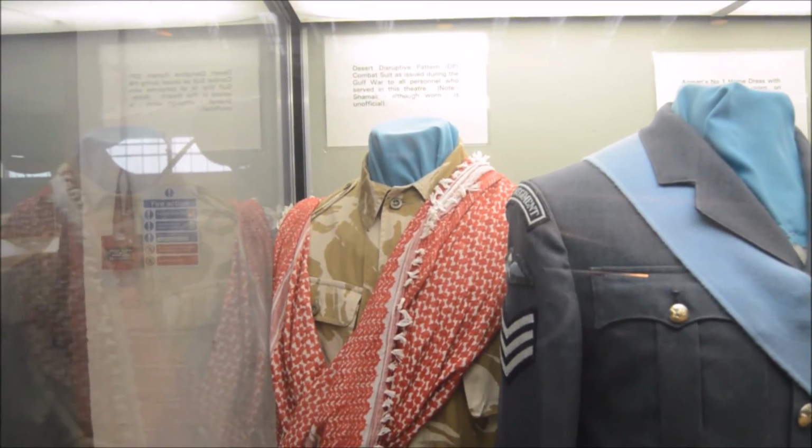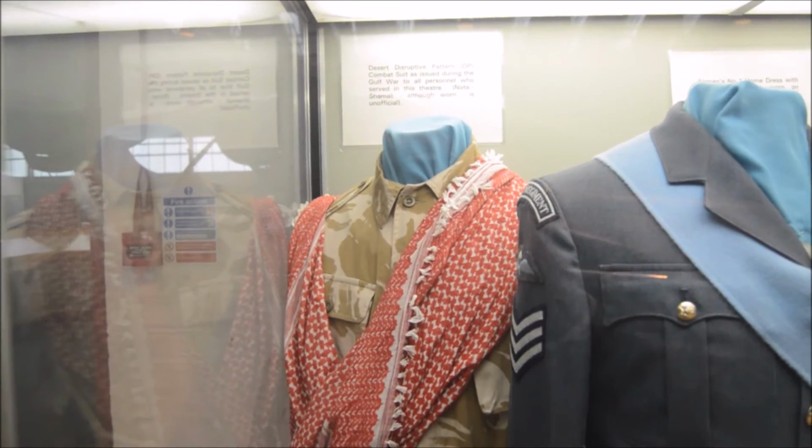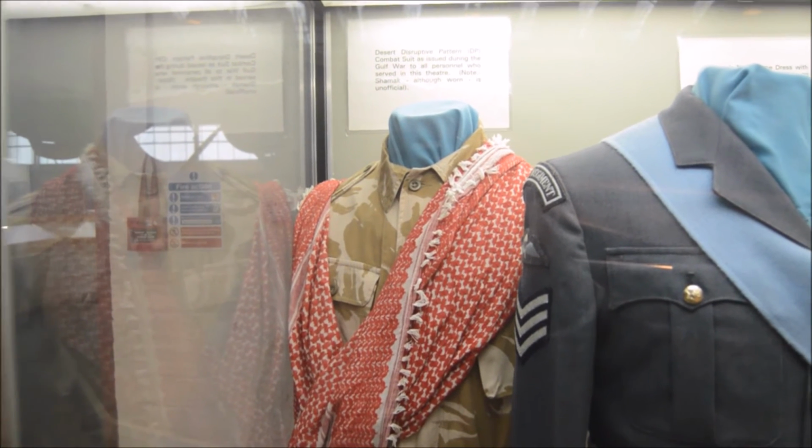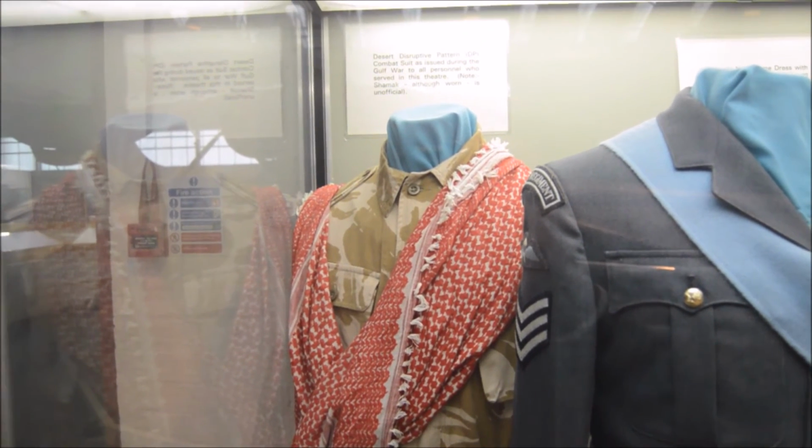Desert destructive pattern. Combat suits are issued during the Gulf War to all personnel who served in this theatre. Note, although worn, it is unofficial.